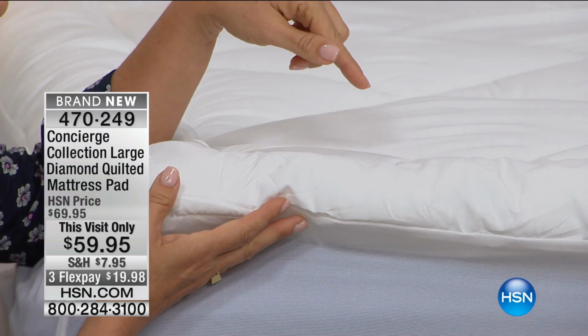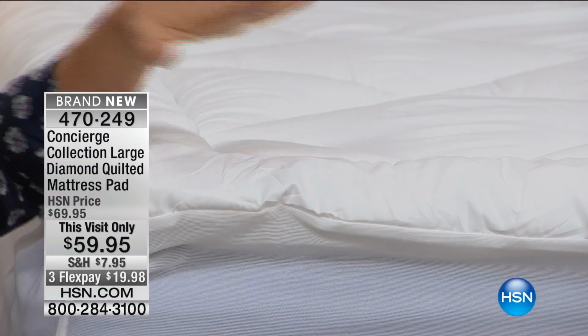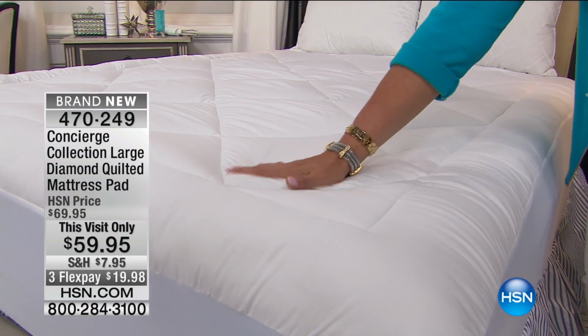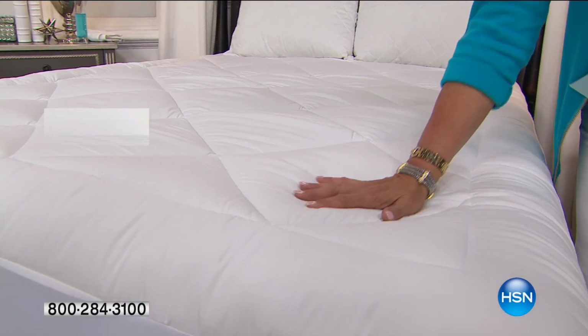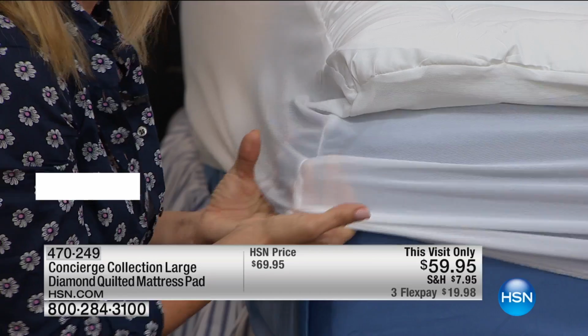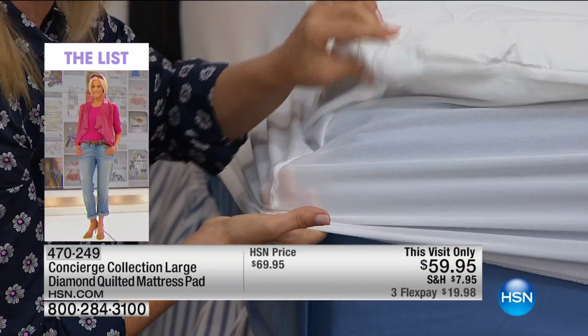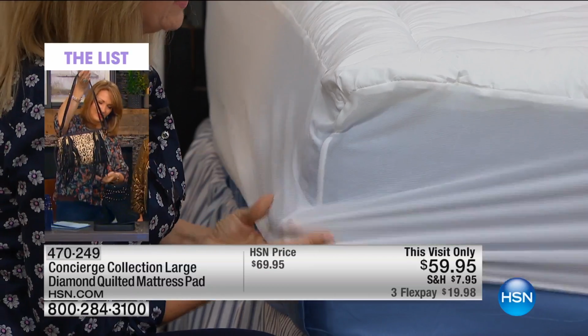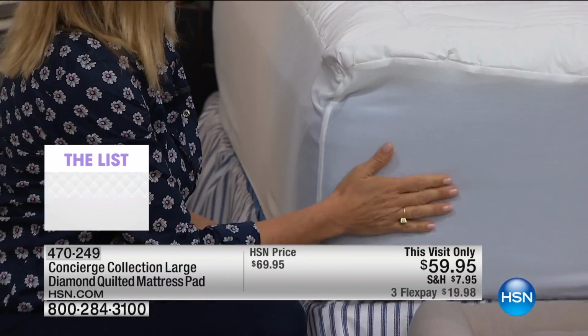It's going to be easy to launder because it's not so bulky. You can just throw it in the machine and wash it and dry it. And I love the skirt on this because it really has a nice fitting grip skirt. It has two-way stretch and give, nice and deep with that 17-inch accommodation and elastic all the way around. So it's really going to hug the bed when you put this on.